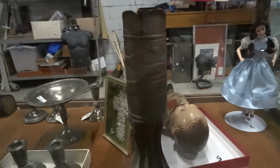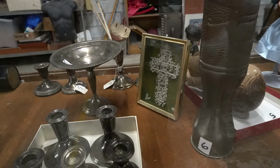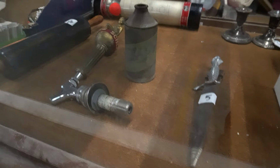There's Dorothy. That is an Ardennes, I think. World War I trench art. Like, that's 18-something, that cross. Frame cross, a lot of weighted sterling in there. Old German-made boot knife, I guess. Cone top Schlitz. Then there's a Schlitz tap handle. Ooh, a black rolling pin. Don't know what that is. We'll check it out.